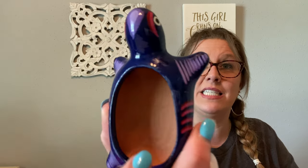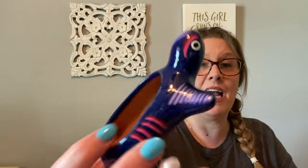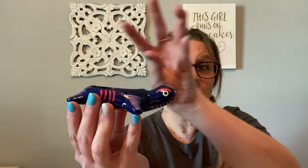He is glazed on the outside. He is not glazed on the inside, but I think a little succulent, a little bush succulent, I think that would be so cute in this little turtle. He's darling. I really like him a lot. So I picked him up as well.